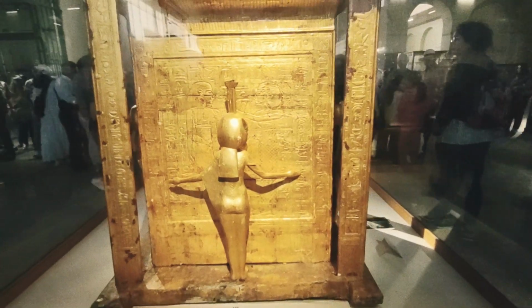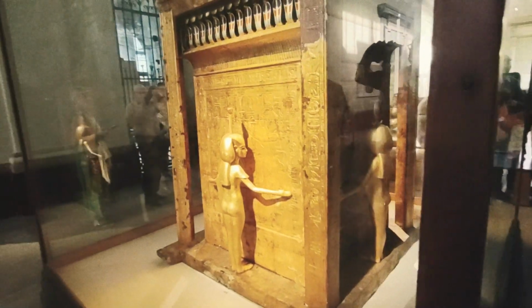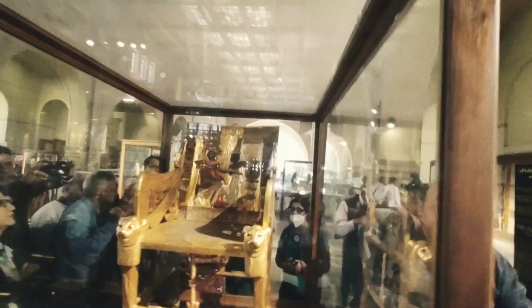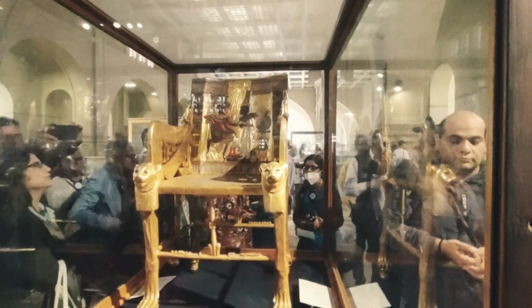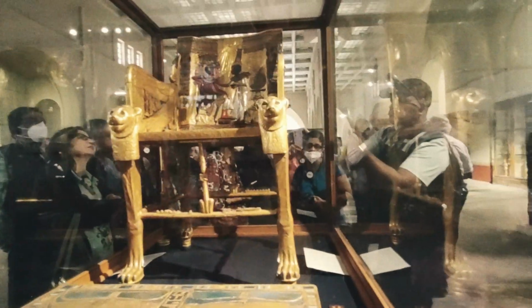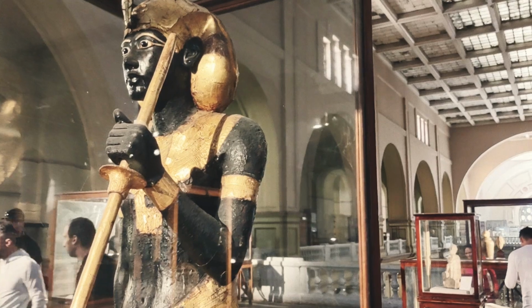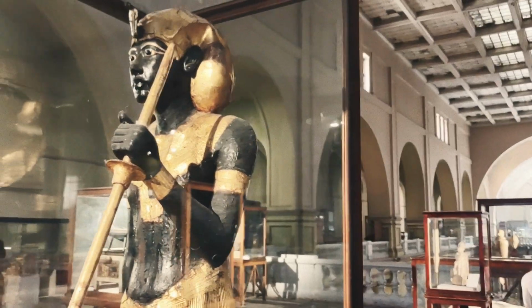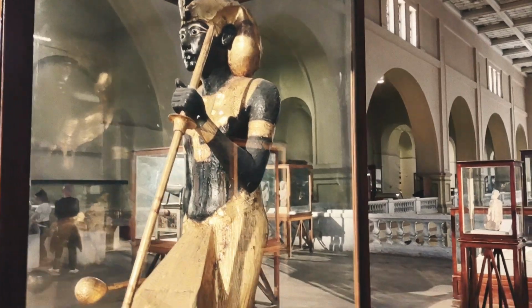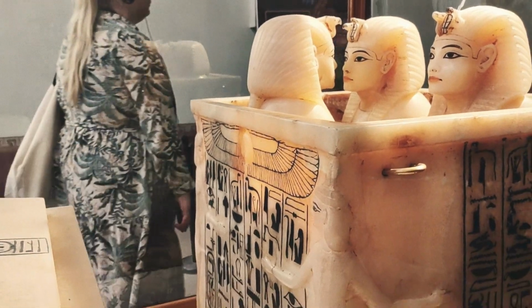2. Royal mummies. The museum's Royal Mummy Room features the mummified remains of some of Egypt's most famous pharaohs, including Ramses II and Hatshepsut. Ramses the Great was an Egyptian pharaoh. He was the third ruler of the 19th dynasty. Along with Thutmose III of the 18th dynasty, he is often regarded as the greatest, most celebrated, and most powerful pharaoh of the New Kingdom, which itself was the most powerful period of ancient Egypt.